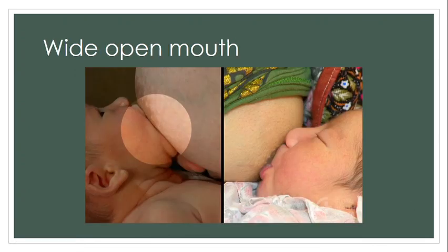Alright, so when baby goes onto the breast, we want him to go on with a wide open mouth, like they're yawning, as wide open as they can get it. If you look at the corners of this baby's mouth, they are really stretched open wide, whereas in another baby, even though the mouth is technically open, the corners of the mouth are still really close together. We want baby to open really wide and be able to get a lot of that breast tissue in their mouth. We want them to really latch past that nipple onto the actual breast tissue.